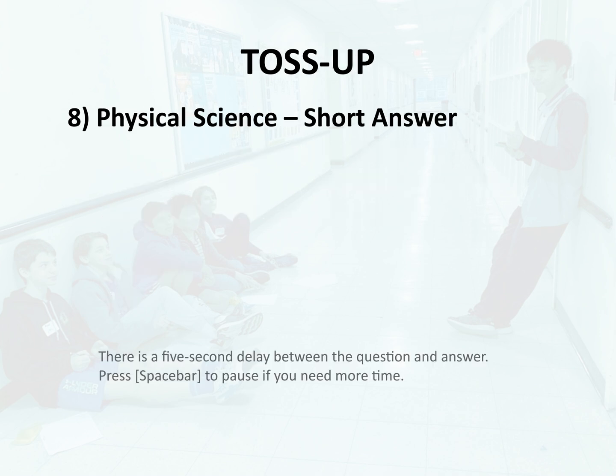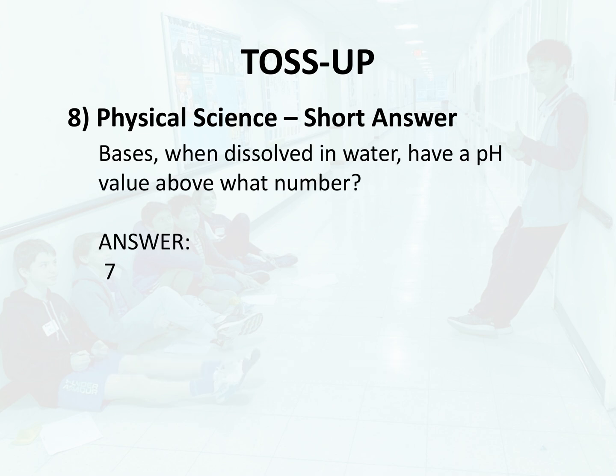Toss-up 8. Physical science, short answer. Bases, when dissolved in water, have a pH value above what number? Answer, 7.